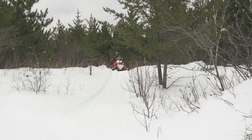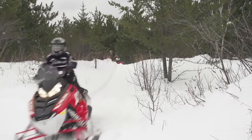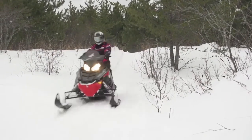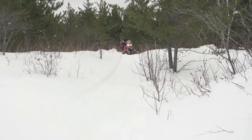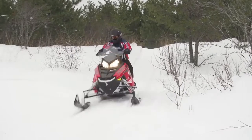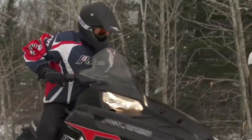When riding downhill, shift your weight to the rear of the snowmobile and reduce your speed to a minimum. Apply just enough throttle to keep the clutch engaged, allowing the engine's compression to help slow the snowmobile and keep it from rolling freely downhill. Use extra caution when operating on hilly terrain.